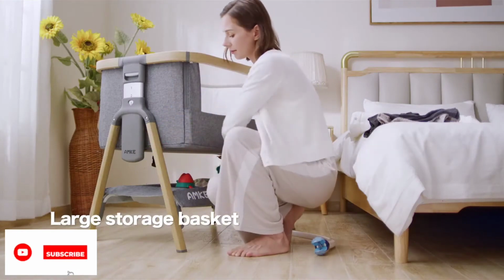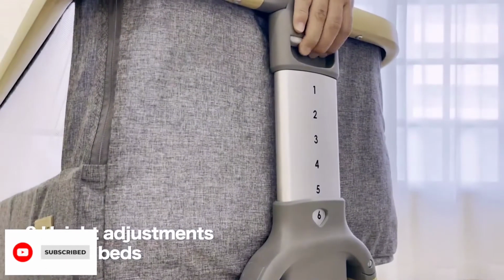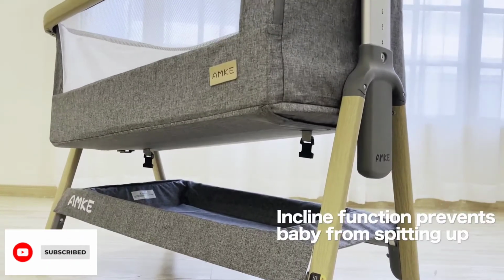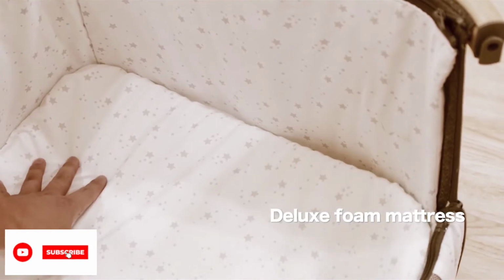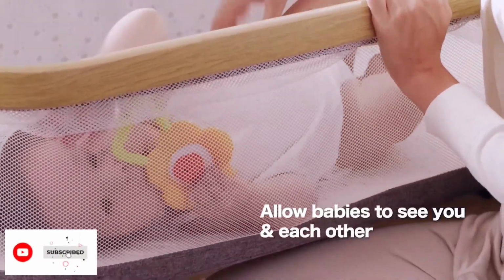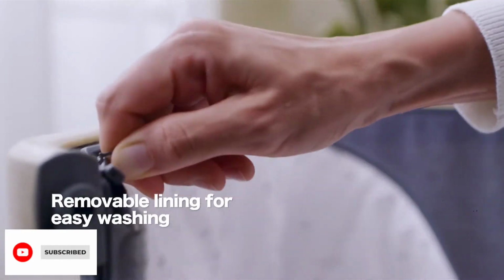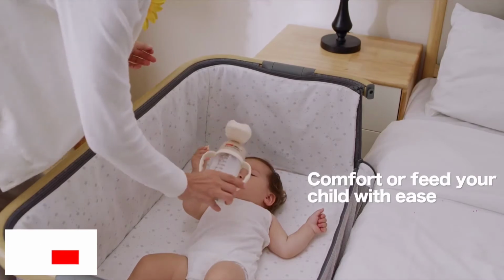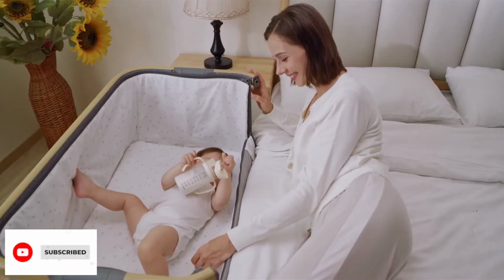It is truly a sleep saver and improves quality of life. The extra-large storage basket is easy to access and holds all the baby's essentials, making sure all is within arm's reach. AMKE Bassinet performs more safety tests and quality checks than other brands, made to exceed all safety standards, such as the CPSC and ASTM. Recommended for babies up to 20 lbs, or 5 months of age.